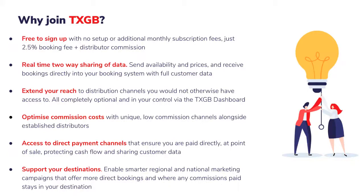We hope this will give you an opportunity to optimize your commission costs, because by creating a more open marketplace, there'll be more options for each of your booking systems. The booking system partners we're working with recognise that this is an opportunity to give them a wider reach from a distribution perspective, acknowledging that every technology we work with is different because they already offer different channel management solutions. But in all cases, Txgb will offer an additional layer of distribution relative to your needs.